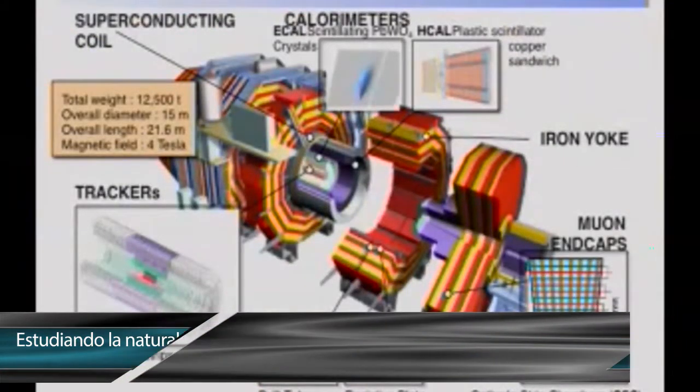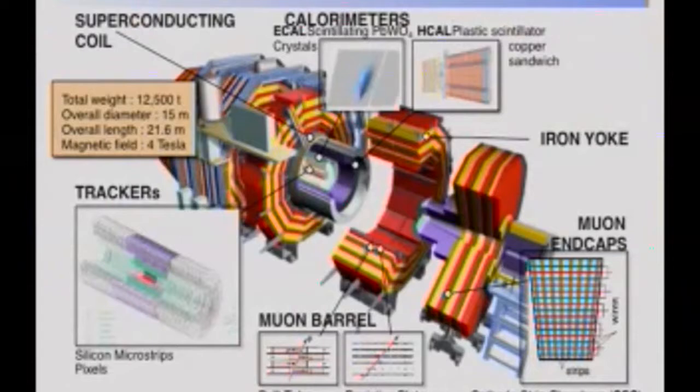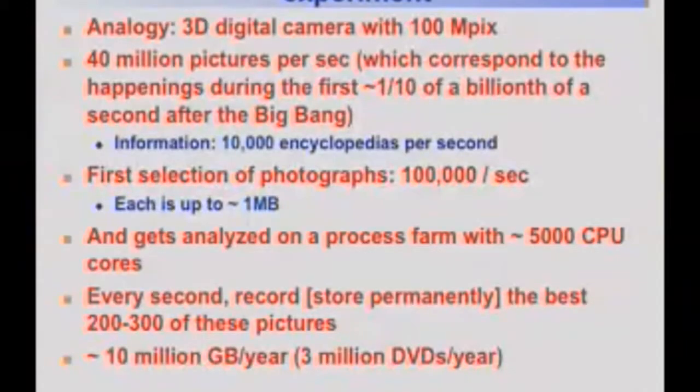So here's the answer. This is the experiment. Here's a beamline. Here's a beamline. And then what you do is you build detector after detector surrounding it, and eventually all of this closes, and it's ready to register the interactions that are inside. The perspective is, what we have built is basically a three-dimensional digital camera, which has 100 megapixels. Now, beyond being 3D, the other incredible thing about it is that it can take 40 million pictures a second. Okay? And it takes pictures of things that happen very close to 1/10 of a billionth of a second after the Big Bang.